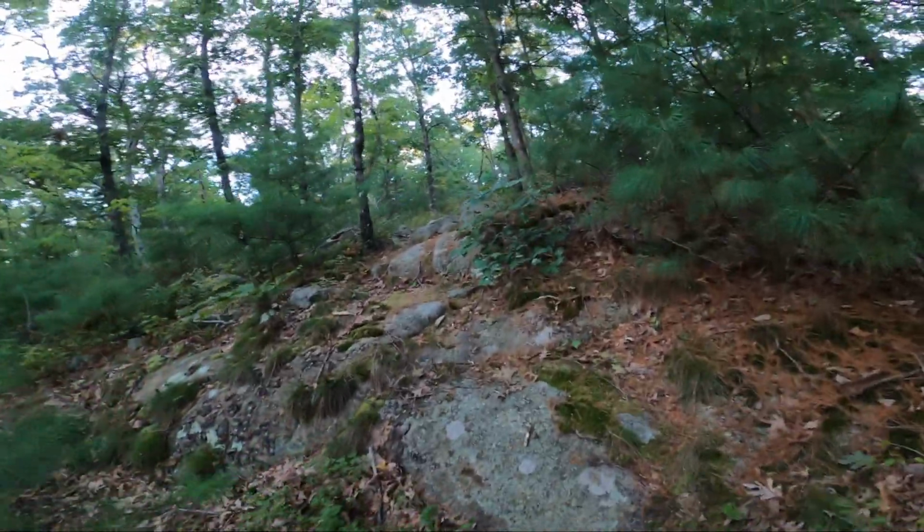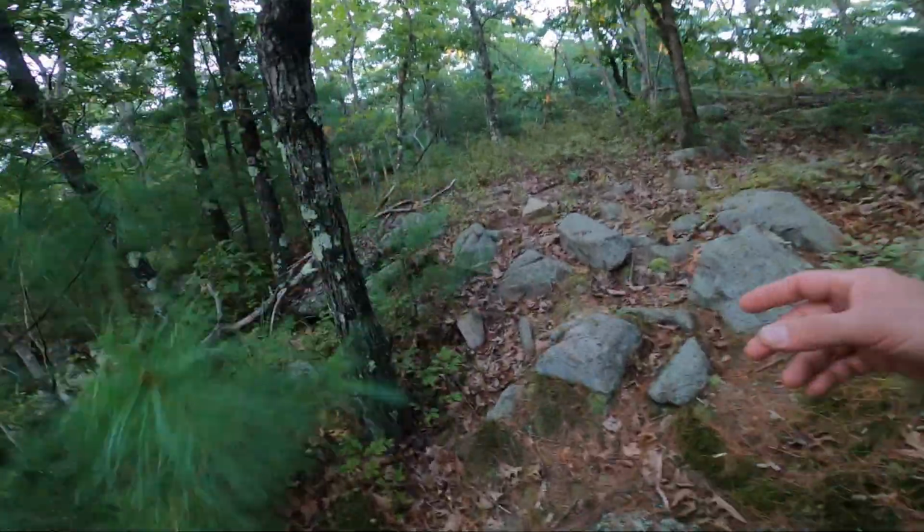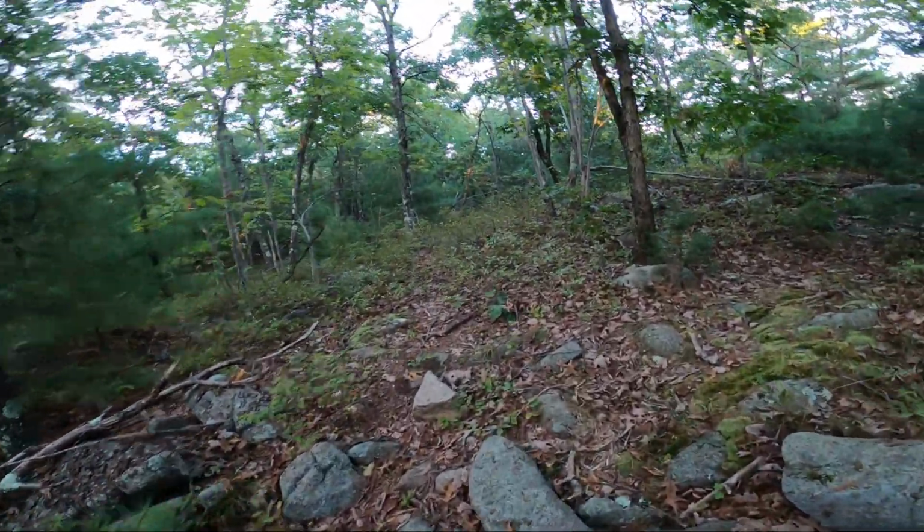Another trail marker. So worst case scenario, if it really gets dark and we can't make our way out, I know how to get out of here.